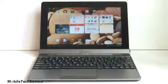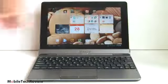Good times. The tablet runs Android OS 4.0 Ice Cream Sandwich. Likely it will get an upgrade to Jelly Bean. Lenovo has not said when yet, however. In terms of software customization, Lenovo has thrown a whole bunch of widgets on here.